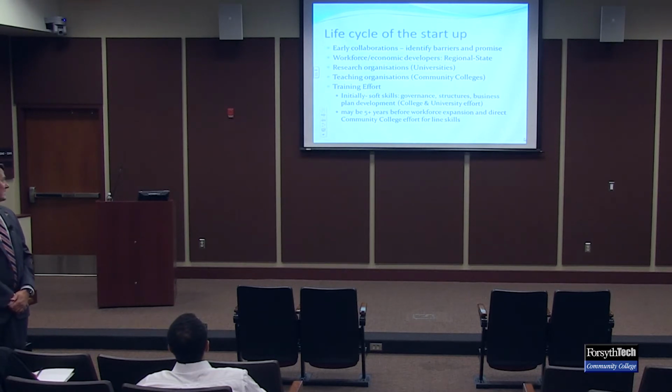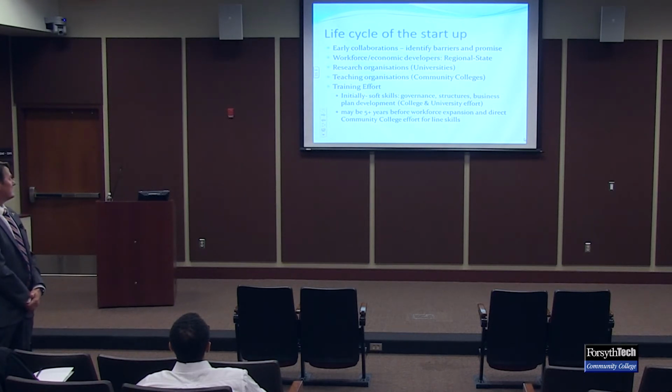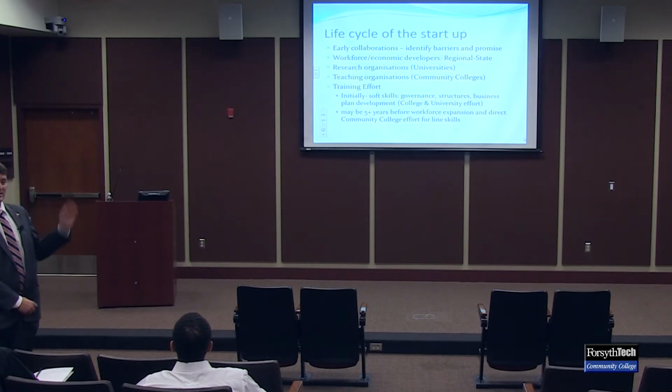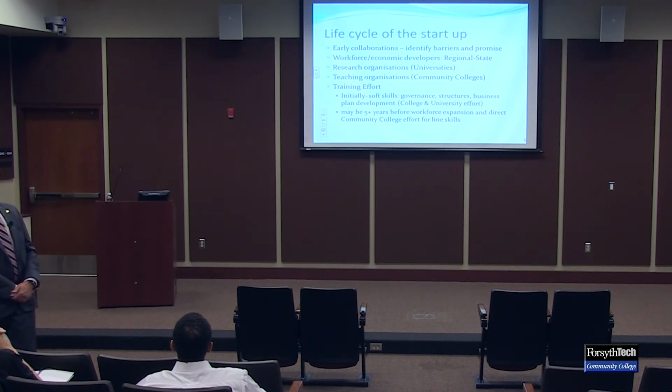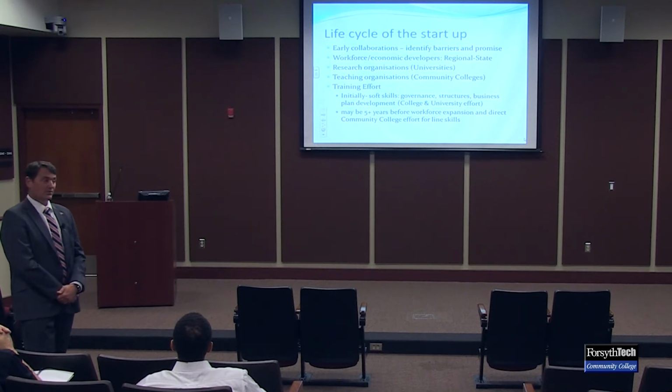Which ties a little to the life cycle of the startup. Community colleges don't necessarily fit in this at the start, but they need to be part of the conversation at the start. They need to understand how this may work 3-5 years down the track. Generally, in the early collaborations, they figure out what's going to happen, and the workforce developers get together and talk. The research universities have a lot to do with it at that time, because you have people going into the Research Triangle Park or wanting to come in here to IQ. They need support. They need universities helping with their research and development.